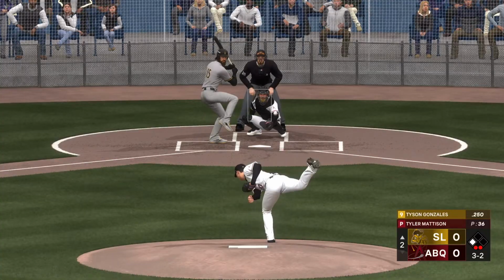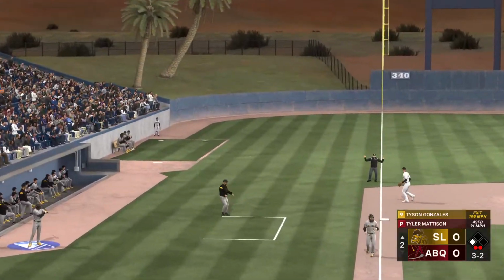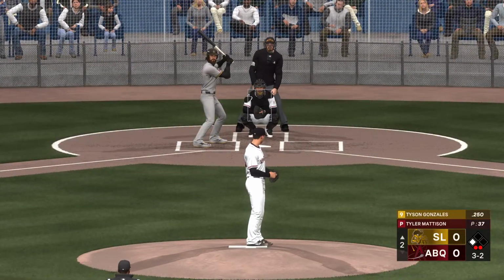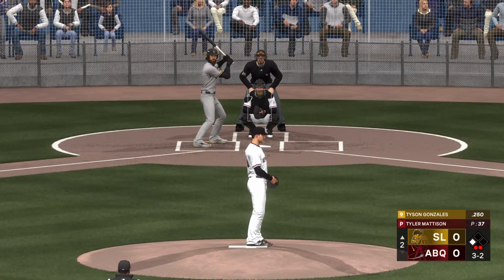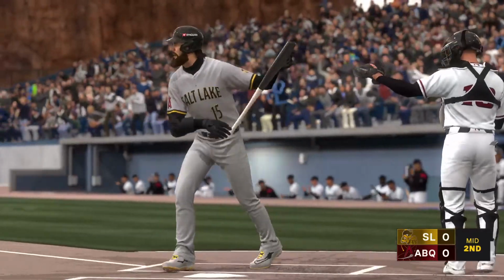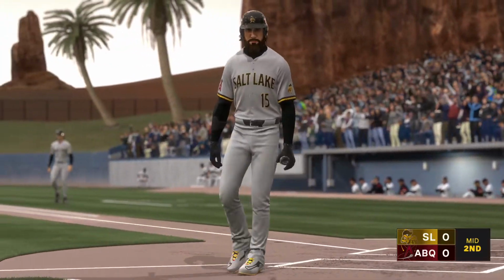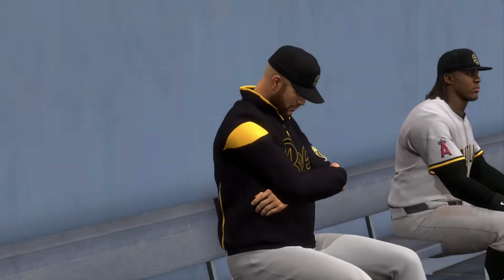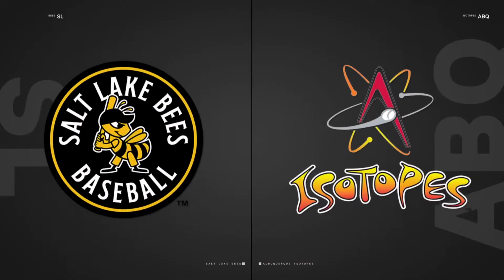Three balls, 2 strikes. Fights it off, we'll see another. Swing and a miss for the strikeout, and that ends the inning. 1 hit, 1 left. We go to the bottom of the 2nd inning. No score.